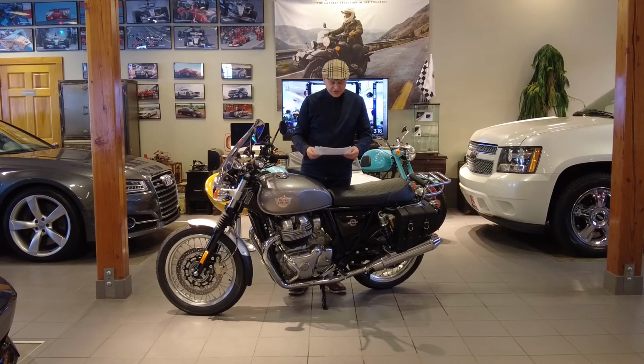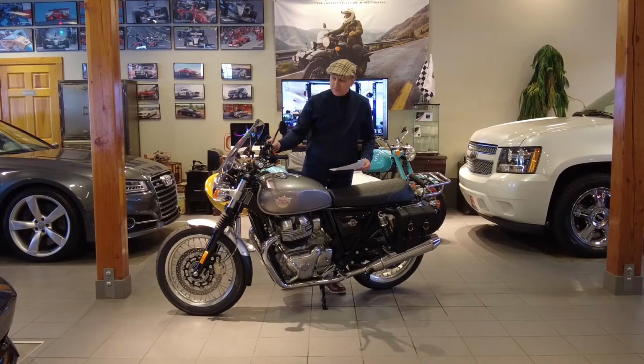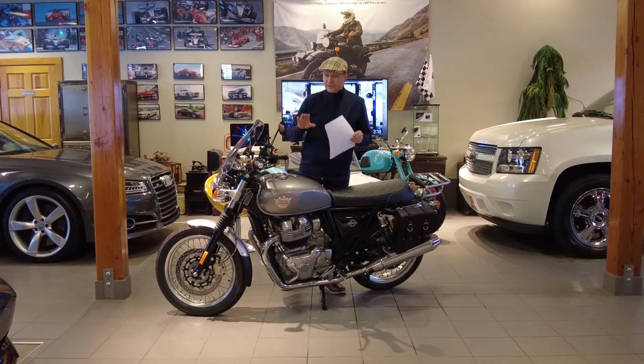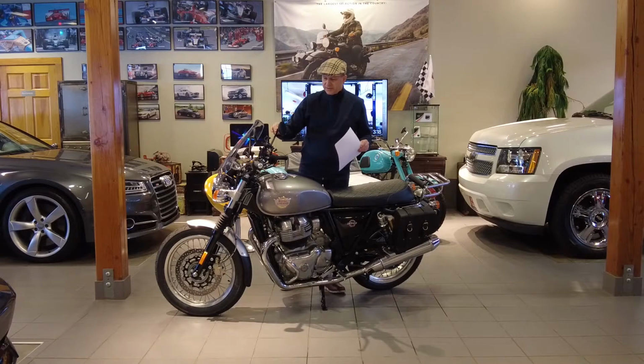Let's check those out. Touring mirror set. Heavy duty with multiple points of adjustment. When you're on the bike, even if you go over rough roads, they're very, very sturdy. You can see I'm moving the entire bike and the mirror does not give.